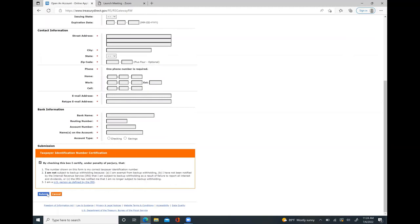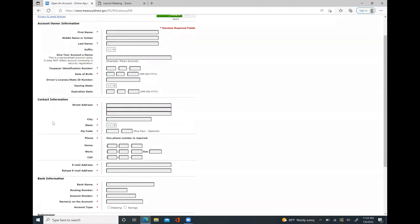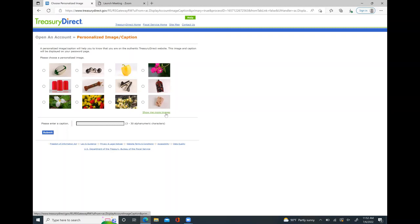Once everything is submitted, you will choose the box at the bottom, agreeing that all of the information you put in is correct. So make sure you double and triple check everything. The next page will give you a chance to review all of that information, so make sure you are absolutely positive it is all correct, because it is a bit difficult to change. If you notice something is wrong, you can choose the edit button at the bottom, but if everything looks good, you can click submit and move to the next page.